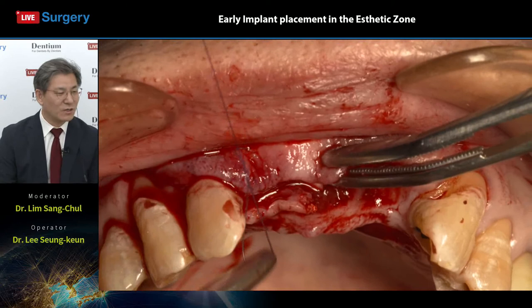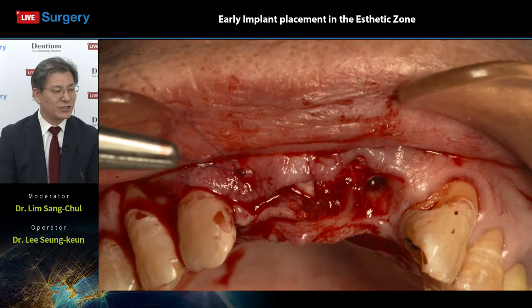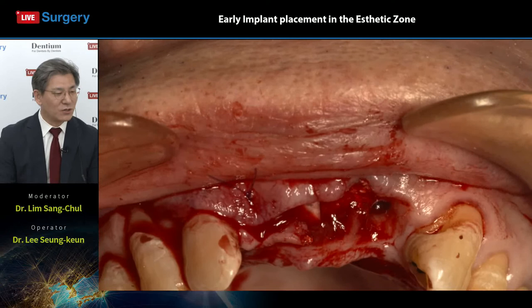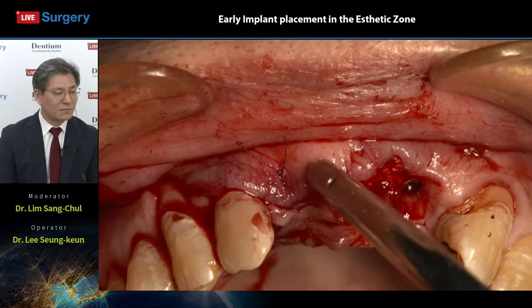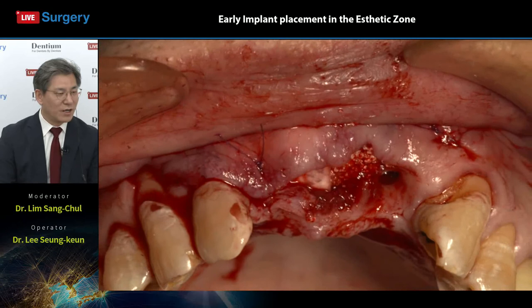So flap margin adaptation is very much needed. I strongly suggest that if you want to use a titanium plate in a situation like this, the collagen membrane should cover the top portion of the titanium plate, right? It makes for a better bone formation situation. So now he is trying to finish the line with suturing.